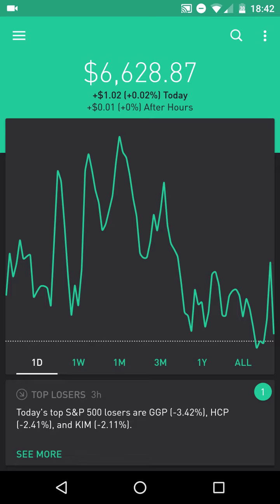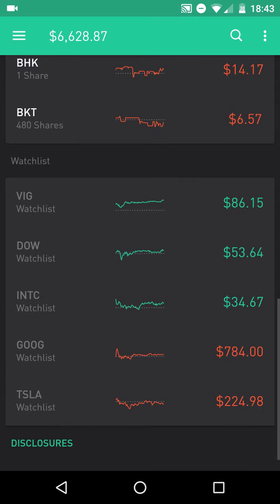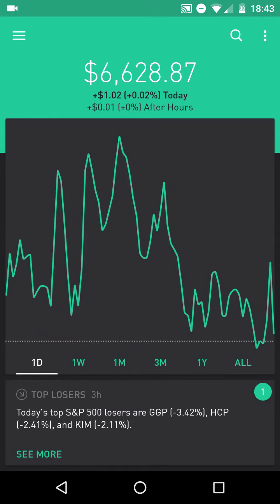So typically, for those of you that have had online brokerage accounts, E-Trade, Scottrade, TD Ameritrade, all those platforms, they charge a fee anywhere from $7 to $10. Robinhood, on the other hand, is completely free. The only downside is that it's quite limited, as you can see here. As I scroll up and down my portfolio, it doesn't have a lot of research associated with it.